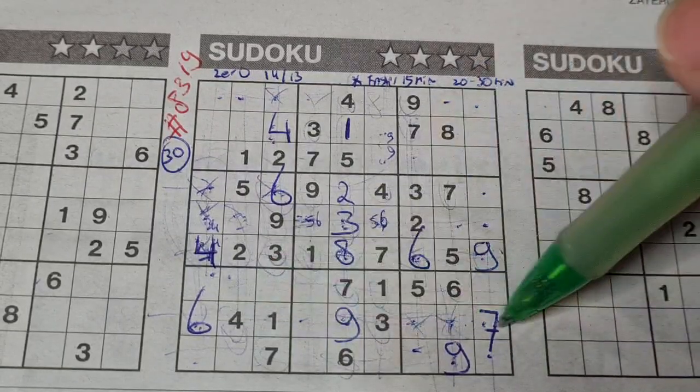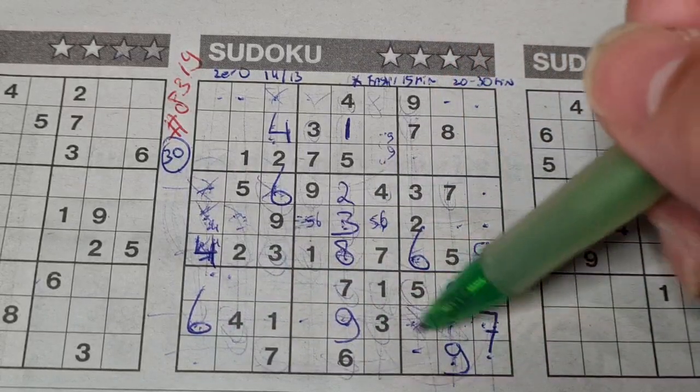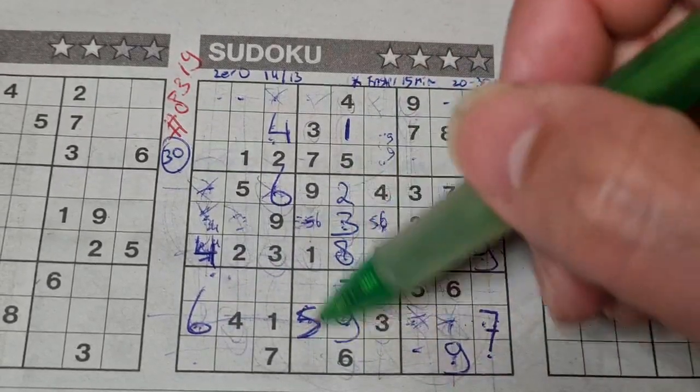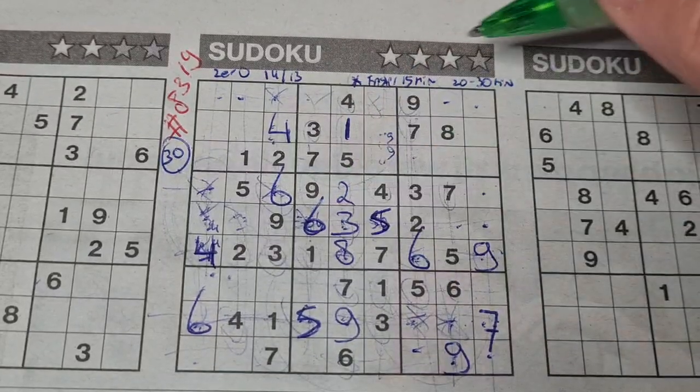3 missing numbers in this row. One of the missing numbers in this row is number 5. We have a 5 in this big square, so no 5 in these 2 boxes. So 1 box left for the 5 in this row. Should be there. 5 and a 6, we have a 5 in this column, no 5 there. 5 should be here, and the 6 goes there.